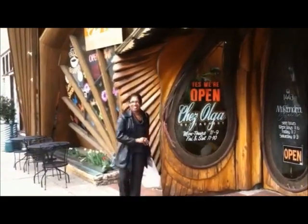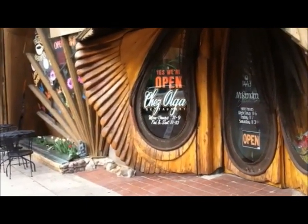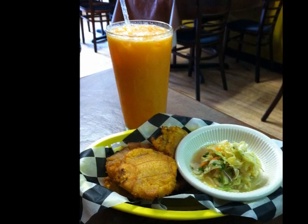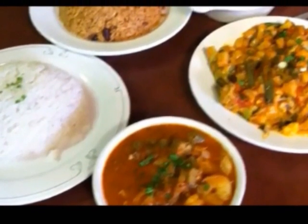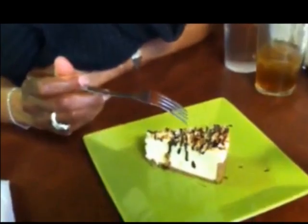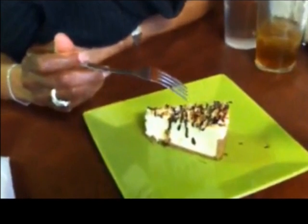So Marnie and I are just leaving Cheoga, and as we leave a restaurant, we really want to reflect on how we felt for the entire dining experience and rate the restaurants with star levels, 1 to 5, 5 being the best food, atmosphere, and the whole ambiance and service to what we experienced. Cheoga, we would look at a 2.5 star right now.